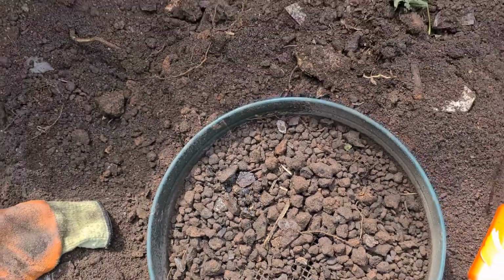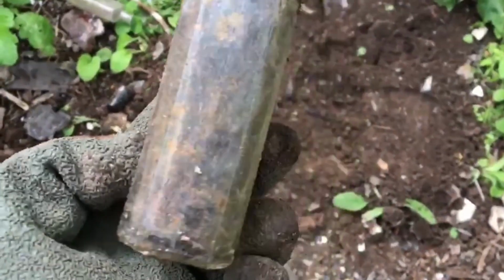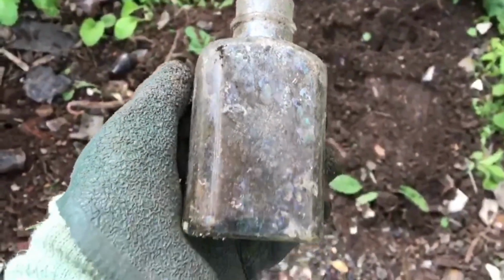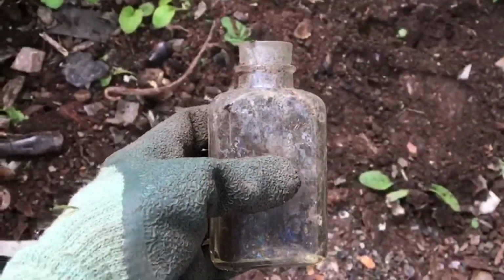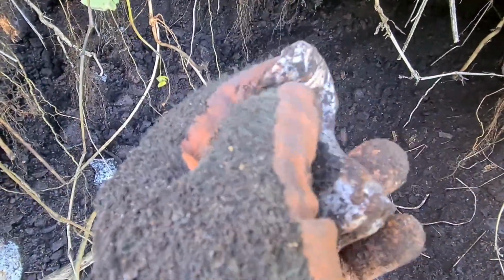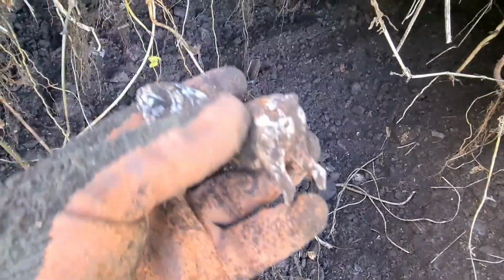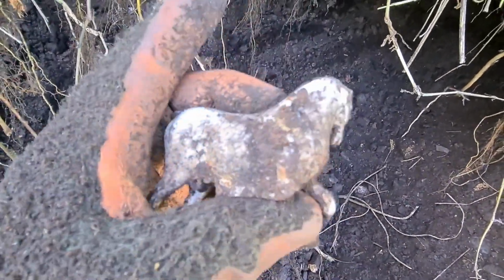Very nice. Found this bottle. I'm not quite sure what it would have held, but no embossing on it or anything like that. But it's a bottle. Every time I knock the roots, out come some little beauties. And that's my first horse. Loving that. Beautiful.